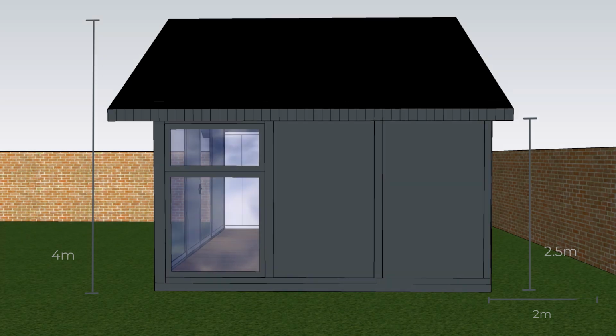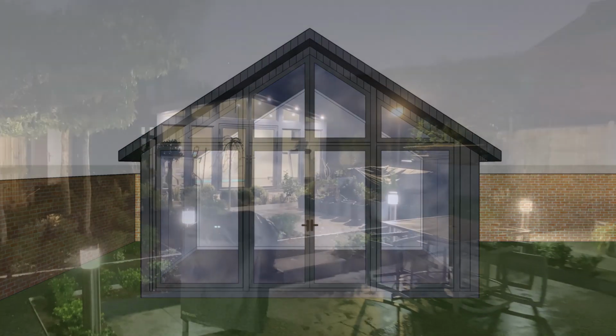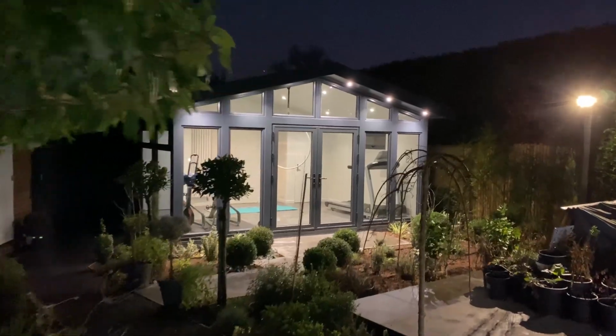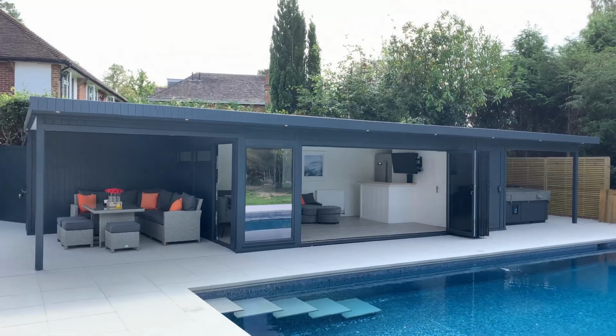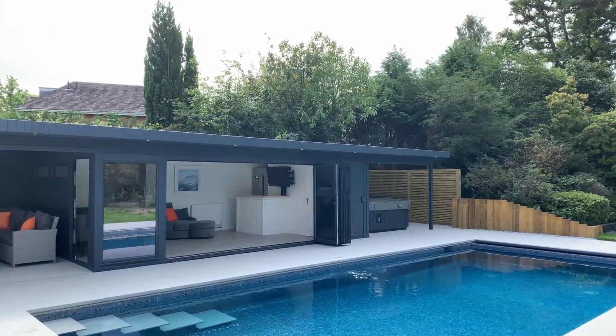Remember, any building that's unregulated must be 30 square metres or less. Any building over 30 square metres must conform to full regulations, have structural drawings and calculations, and this is not something that most garden building companies do. Remember that your building should be ancillary use to the house, not primary.